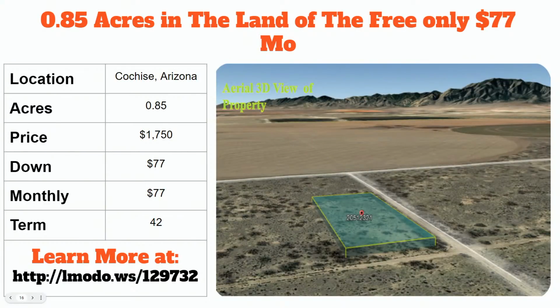Cochise County, Arizona. How much down? 77 down, 77 a month for 42 months. Look at what you're getting here. You're getting a 0.85 acre property for $1,750. The entire property is $1,750. That's not the down payment. That's the entire property. So right off the bat, think about it. You have the opportunity to buy almost an acre of land here for $1,750.